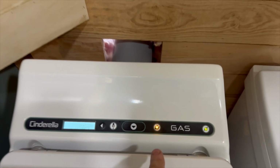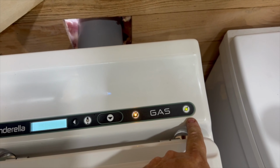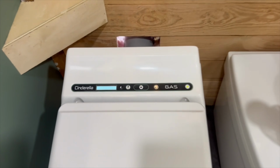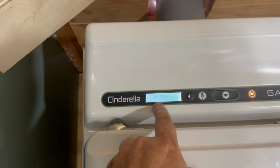The yellow light here means I'm incinerating. Green means I'm all good and I have power and I'm happy. If anything's wrong, this red will flash. Then there are combinations of those, and you can look in the book on charts to say, oh, hey, you need to empty the ashtray. And it will also display on here. If there's problems, it will display there.